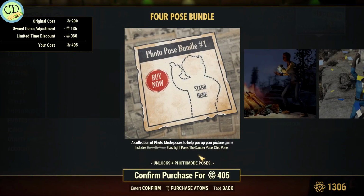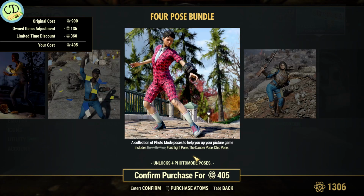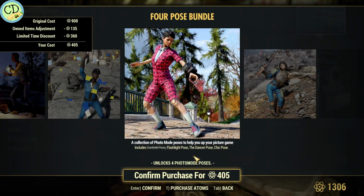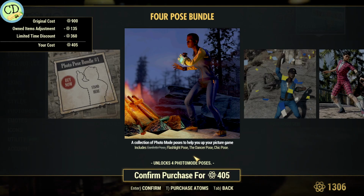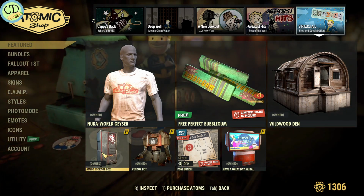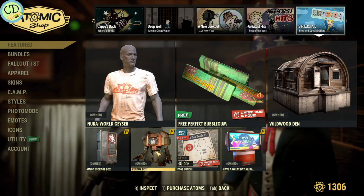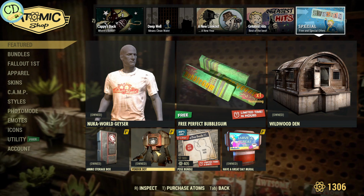The pose bundle, we have the flashlight pose, the confetti pose. Okay, then you have the dancer pose and the chic pose. If you're really into the poses, those only work when you're taking pictures. If you're really into taking the pictures, not a bad deal. I'm not. I have the confetti pose because I got it for free. And of course, you still have the vendor bot and the ammo storage box, which should be available for a little while. I think it's going to be available all throughout this first month. I know the vendor bot will eventually go away, and then you'll have to get it some other way when they bring it back.